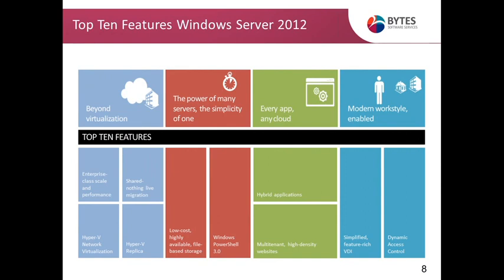So it has enterprise class scale and performance. It greatly expands support for host processors and memory. I've got some information on how it stacks up against the competition in a moment, but new features include support for as many as 64 virtual processors and a terabyte of memory for Hyper-V guests. It has a new virtual hard disk format with larger disk capacity, which is the VHDX format, with up to 64 terabytes and additional resiliency as well.